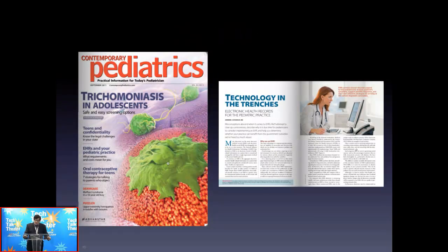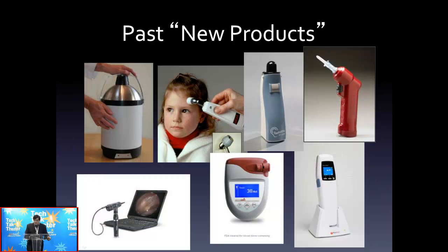So this month, I have an article on the nuances of electronic health records for pediatric practice. EMRs and EHRs are themselves new technology, but perhaps we'll talk about those in a future Tech Talk lecture. In the past, I've talked about a variety of products over the 23 years I've been writing my tech articles. Some of them have been subtle, some of them have been very sophisticated and really have advanced pediatric practice significantly.